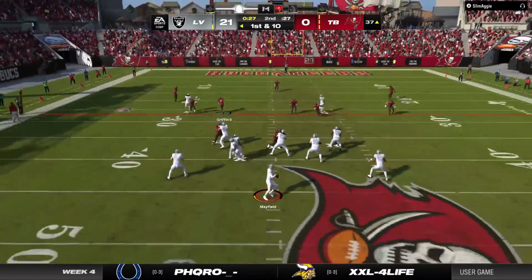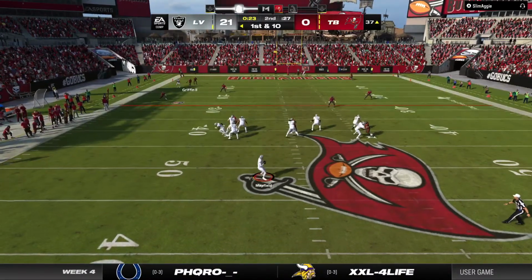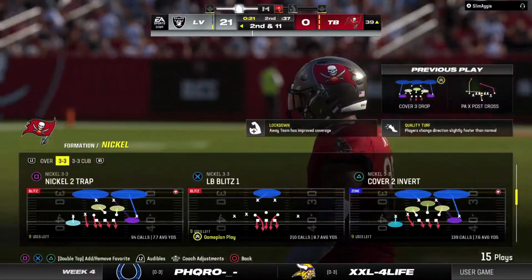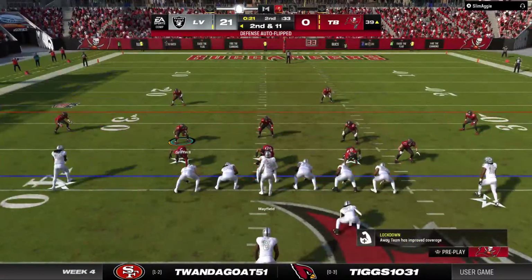Trying to shake off the interception. He'll look to throw. Throw left side complete. That's Jacobs. The completion, but they go in the wrong direction. A loss of yards, and now they're dealing with a 2nd and long.